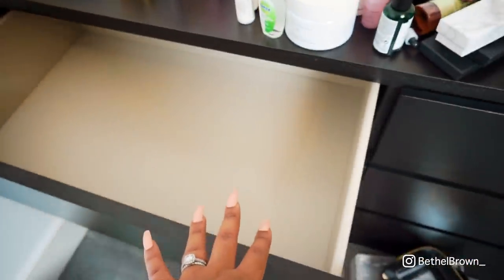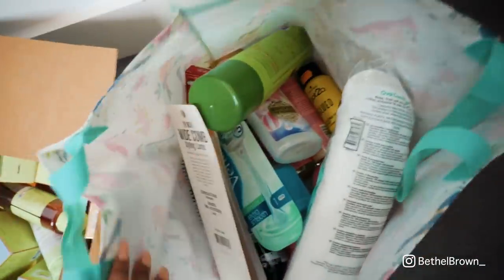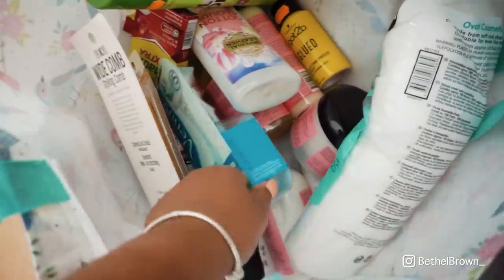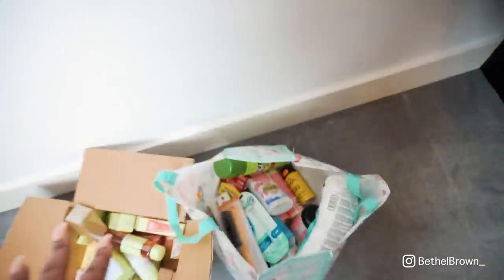Cleared out this entire drawer. I know it still looks like a mess and it looks like a lot of products, but we're gonna organize it. So in here I've got a bunch of giveaway items, and then here is anything that just needs to go to other parts of the house, mainly the bathroom. So I've got like hair care stuff, razors, I bought like a bunch of new brushes and things like that, so I will organize all of that later.